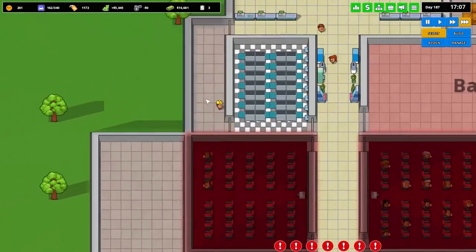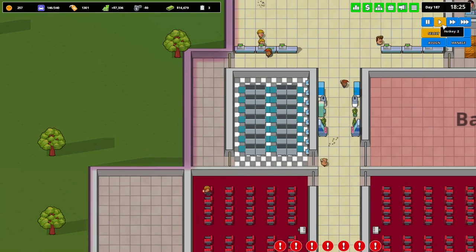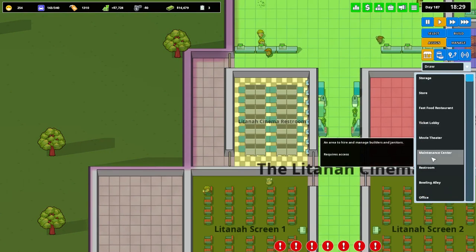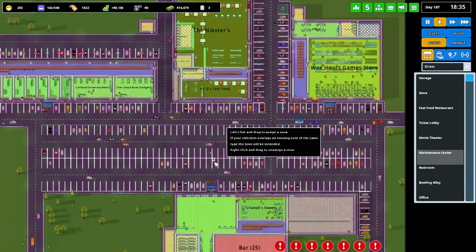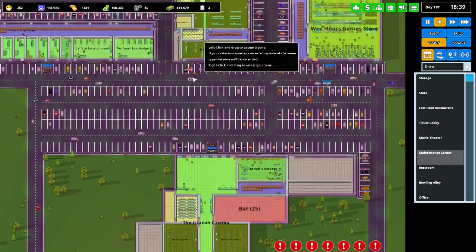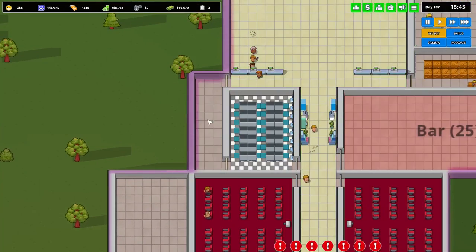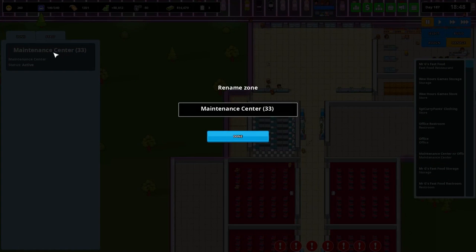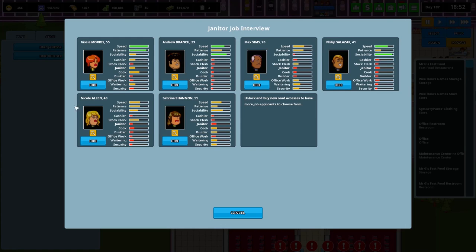I've also put a little bit over here, just behind the loos and behind just here, because we are going to zone this as a maintenance centre. Because currently, as it stands, the cleaners to clean all the way up there have to come from all the way up there and make their way down here, which sounds a little bit tedious. So if we go to manage this and call it Litana Cinema Maintenance, like so, and then we get ourselves a janitor or two.